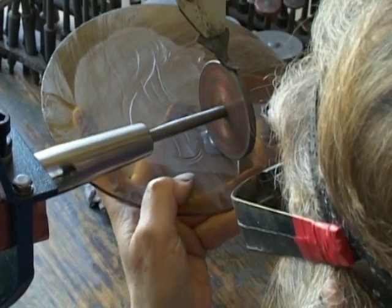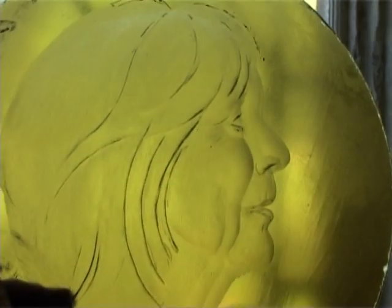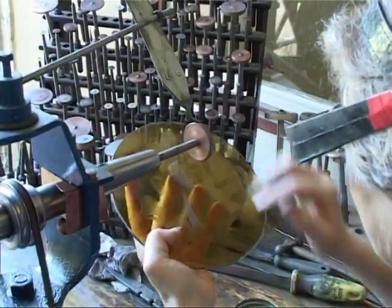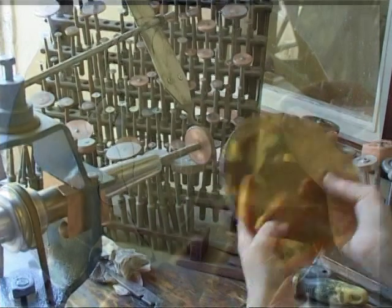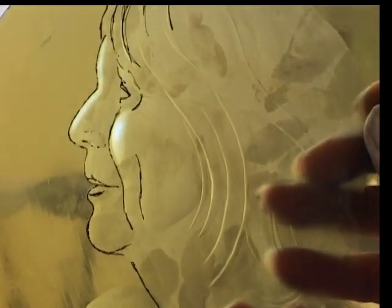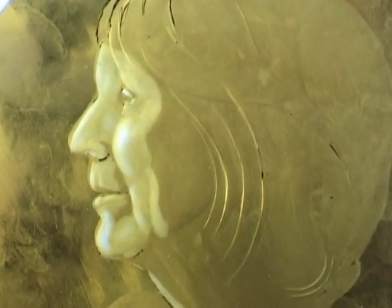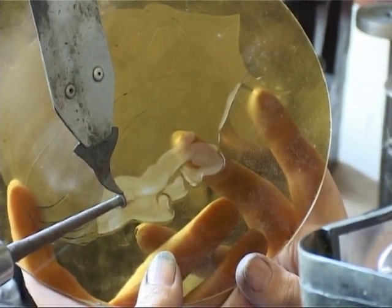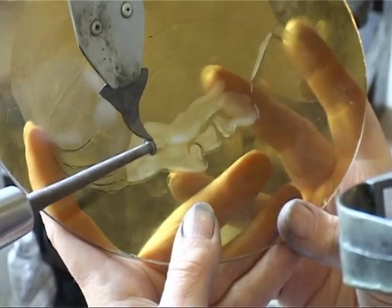The glass has a layer of colour specially flashed on one side. I engrave through the colour to give the highlights and the shading. The colour has to be very gently removed as each cut is irrevocable, and they are gradually built up until the portrait is complete.